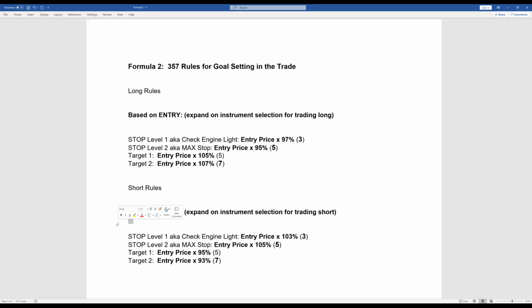Implied volatility, I just try, it depends. I like to trade some high volatility stocks sometimes because those are the growth stocks that really pop. So sometimes they have high implied volatility. Does that make sense?